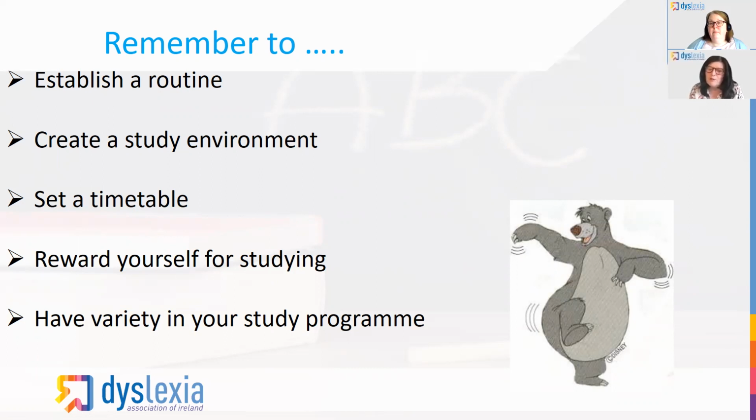So look for those mistakes, because this is the time to make the mistakes. The mark schemes are there and the exams are there. Make the mistakes now so you can correct them.